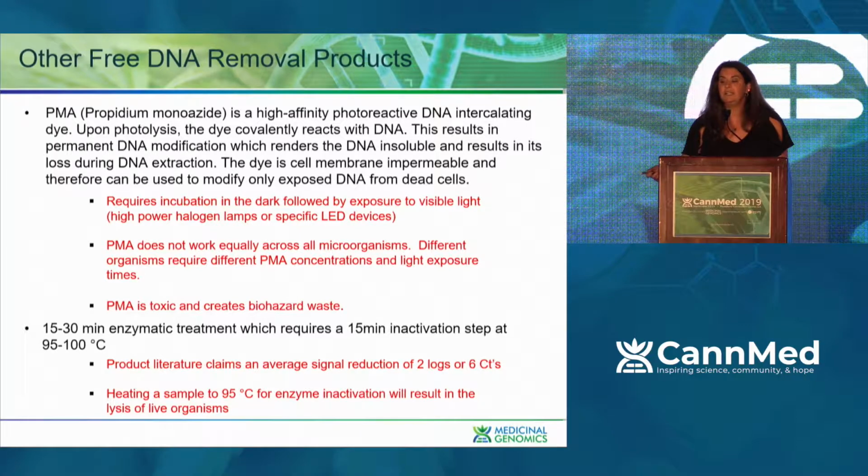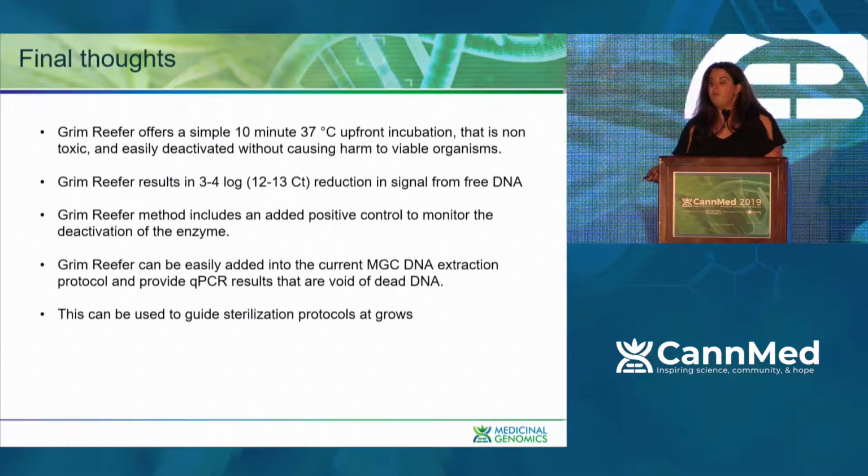So some final thoughts. Grim Reefer offers a simple 10-minute 37C upfront incubation that is non-toxic and easily deactivated without causing harm to viable organisms. It results in a 3 to 4 log or 12 to 13 CT reduction signal from free DNA. The method includes an added positive control to monitor deactivation of the enzyme.